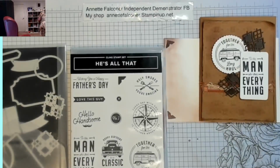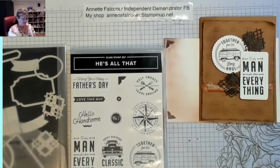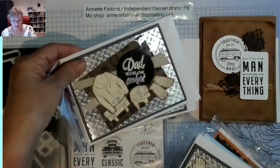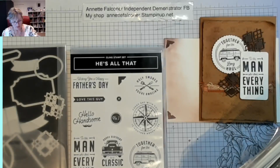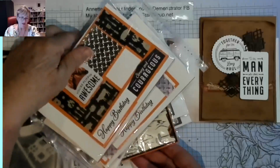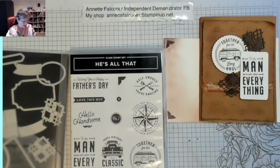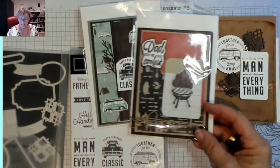You know what I'm going to do? I'm going to quickly grab some of He's the Man. So these are cards I made using the cardstock. Dad, You're the Coolest. Hold on. And this was all the motorbike, but that was the DSP that came with it, I think. Oh, here it is, look. Classics. Every Man's a Classic. That was another one. Dad, You're the Coolest.